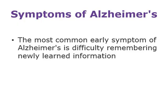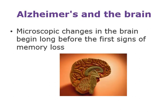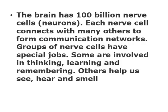Symptoms of Alzheimer's. The most common early symptom of Alzheimer's is difficulty remembering newly learned information. Alzheimer's in the brain. Microscopic changes in the brain begin long before the first signs of memory loss.